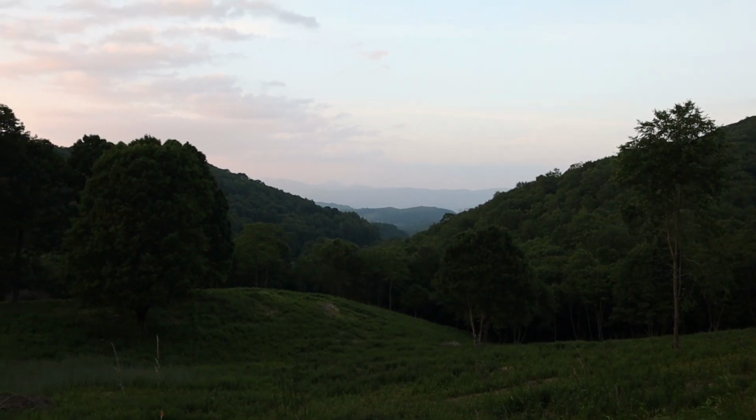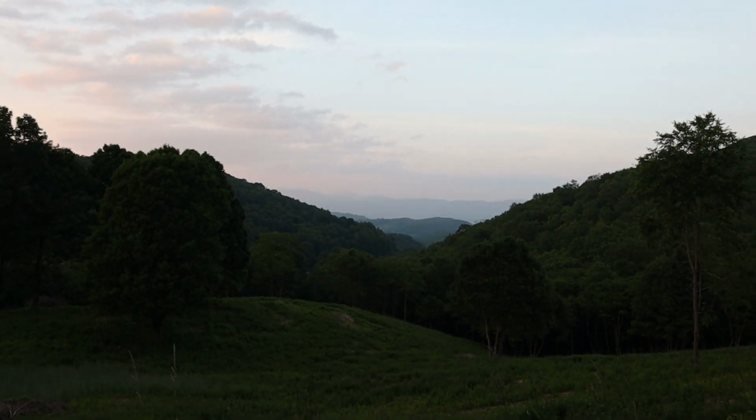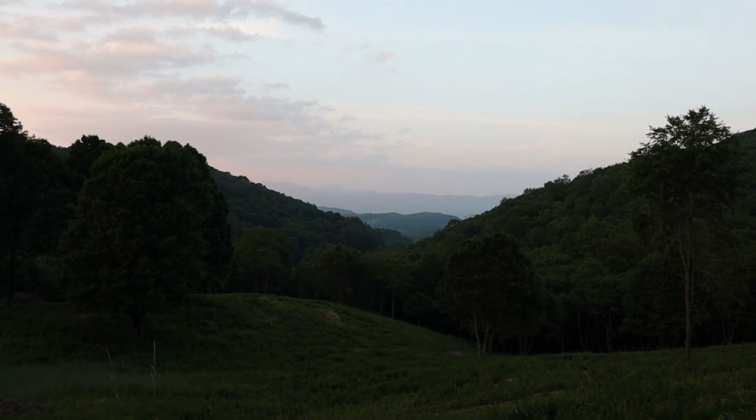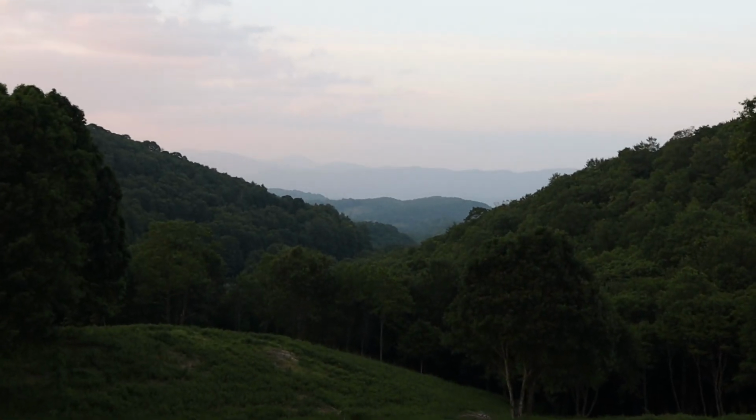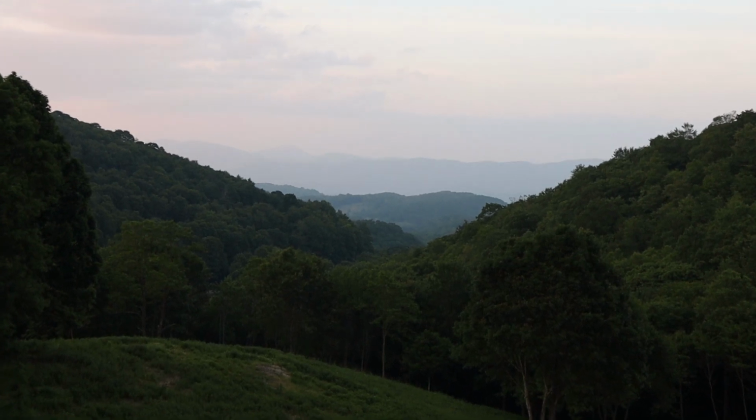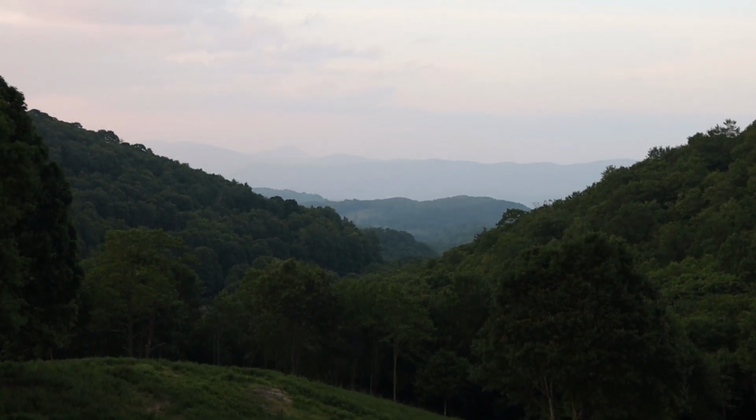This wraps up our weekend adventure in the amazing town of Banner Elk, North Carolina. To say we had a great time would be an understatement. We loved Banner Elk. Great restaurants, beautiful scenery, and lots of things to do and see. If you get a chance, we definitely recommend visiting Banner Elk, North Carolina.